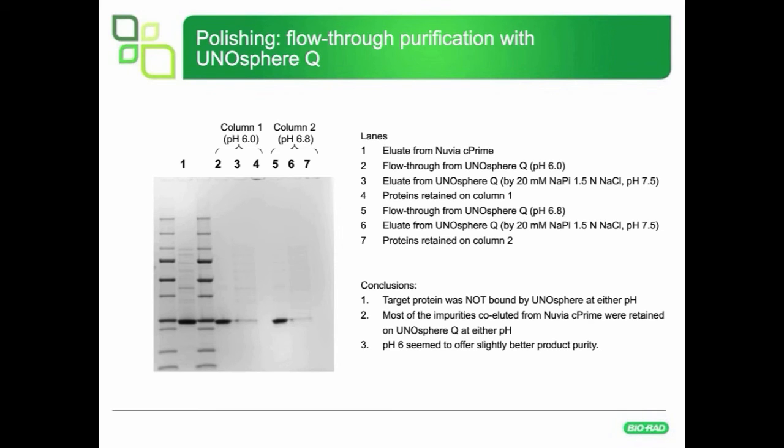What you see in lanes 2 and 5 are comparisons of the two flow-throughs at pH 6.0 and 6.8. They look fairly similar, although one might argue from just these two lanes that the purity in lane 2 seems a bit higher than that in lane 5. If we then look at the material which remained on the column, namely lanes 3 and 6, we see that this is actually confirmed because it appears that the impurity bands in lane 3 are slightly darker than they are in lane 6. So as a result of this, we decided to use pH 6 rather than pH 6.8 because it did appear to offer a slightly higher purity.